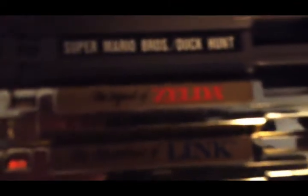The Immortal, Wizards and Warriors, Werewolf, Rampage, Paperboy, Excitebike, Rad Racer, Castlevania 2, Simon's Quest, Kirby's Adventure, Super Mario Bros. 3, 2, and then 1/Duck Hunt. We've got the Legend of Zelda 2, or The Adventure of Link.